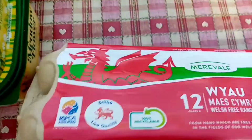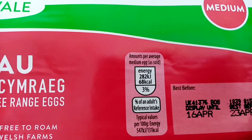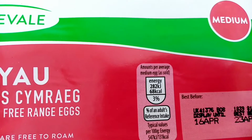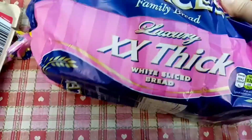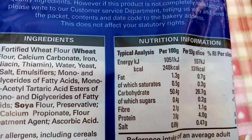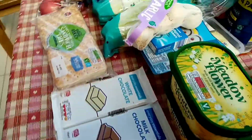And then medium-sized eggs. But I'm always weighing these now because they do catch you out. It says there 68 per average egg, but it's always best to weigh it. Bread, I never have this. But what is it if I did, which I wouldn't? 131 a slice for that. So that's everything, isn't it?